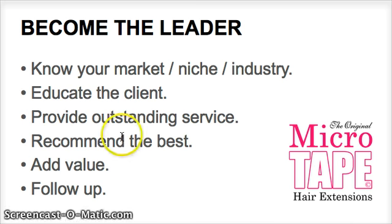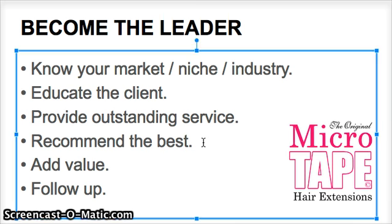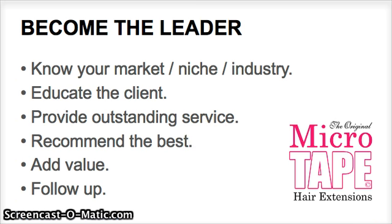Recommend the best. So yeah, if you recommend the best quality product and hair care solutions and stuff, that'll make you be seen as a quality rather than a cheap kind of business as well. A lot of people think that you have to be cheaper to be better, and that's not true either. You can put your prices up an extra couple $100, and you won't have as many clients, but the quality of the clients are better, and you'll be making the same amount of money for half the amount of work.